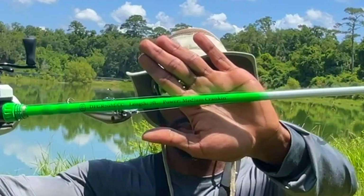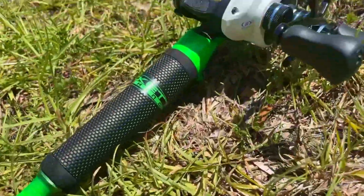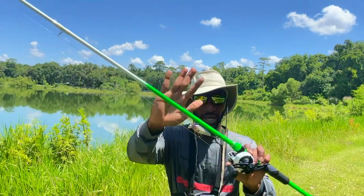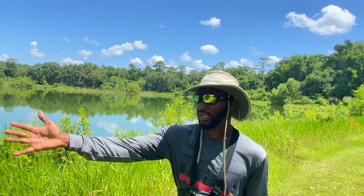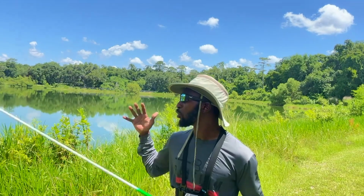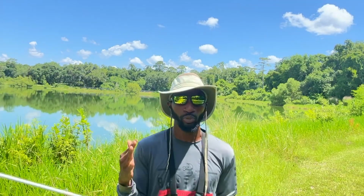I'm not sure if you can see it. This rod is specifically designed for cranking. And every Ducket rod I've ever fished with, even the $80 cheaper one versus my $160 rod, they're all super sensitive. I was able to feel every single bite and detect what was grass and what was not grass. That is very important when crankbait fishing.